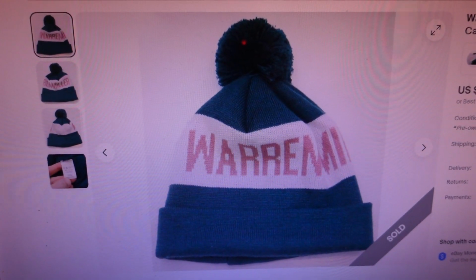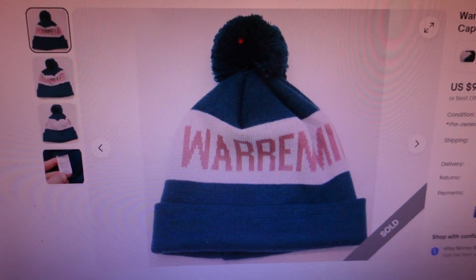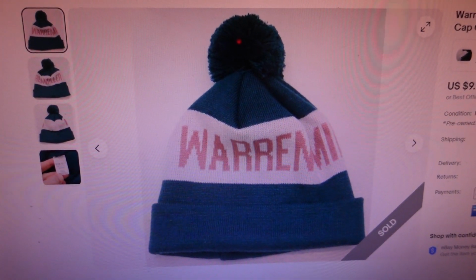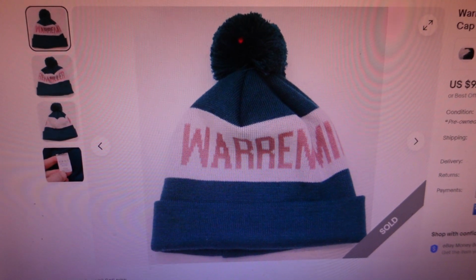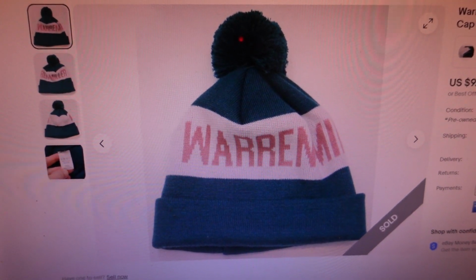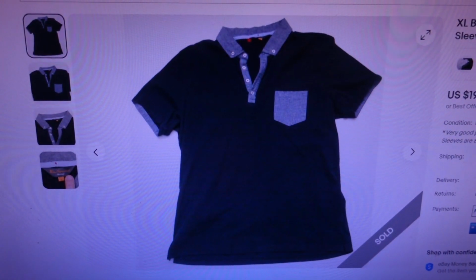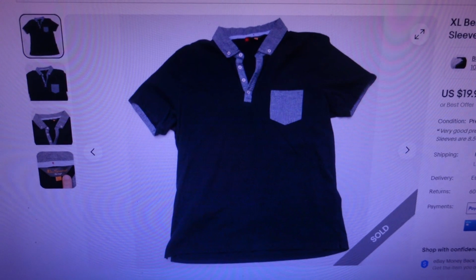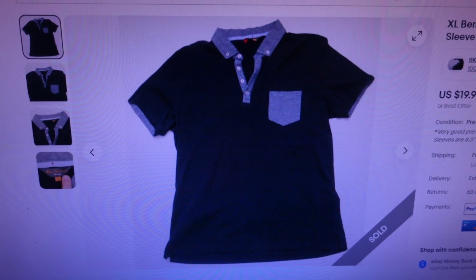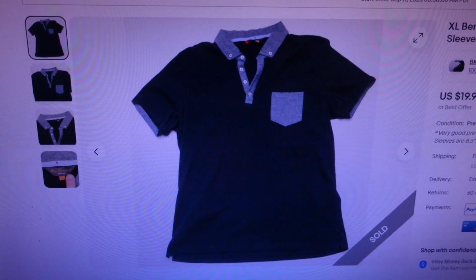Second item that sold for $16.69. Just listed this November 18th. It's a Warren Miller blue and white and red adult ski hat beanie cap, one size fits all acrylic, measures 10 by 8. Third item that sold for $21.64. It's an extra large Ben Sherman blue pocket polo shirt, cotton, keyword men's.